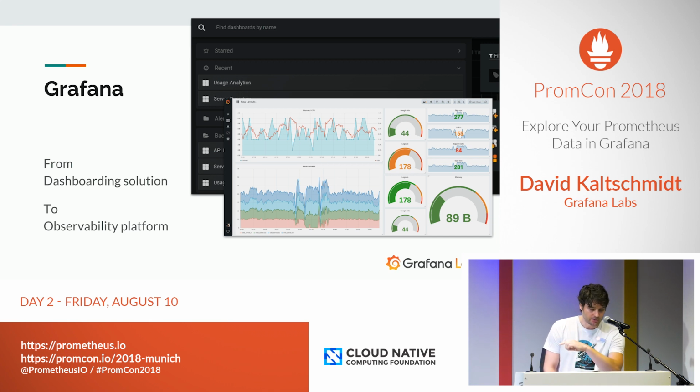So in the back there, you also see the folders. That's also new. So you can group your dashboards by folders, and folders can also have permissions. So I think that's quite neat.